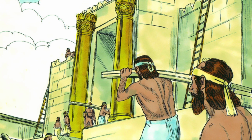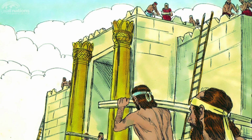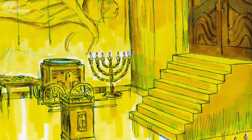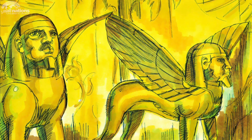Now, Solomon's first great job was to build a new temple. This temple was one of the most beautiful and expensive buildings in the world. Solomon ordered precious wood, valuable stone, lots of gold and silver and fine cloth. The new temple would be a marvel, a beautiful reminder that it was the house of God.